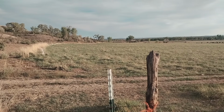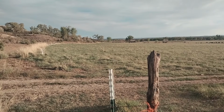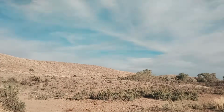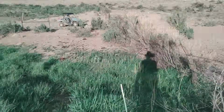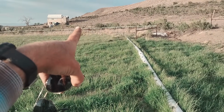There's a good amount of elevation difference between here and where that water goes in. So when I close this valve here next to where I'm standing, that will back up the pressure, and it gives me, I don't know, maybe 5 psi at the garden. It's enough that I can run a drip system off of it. Garden's back up right about here.